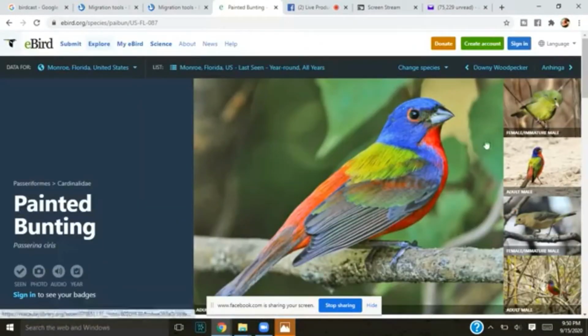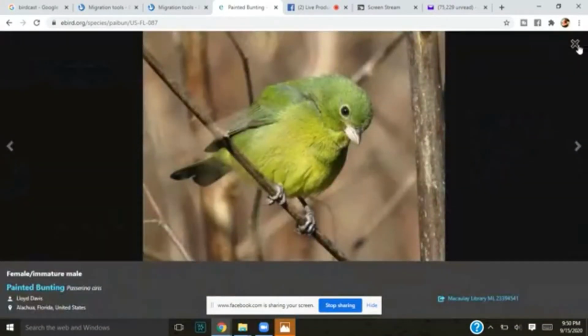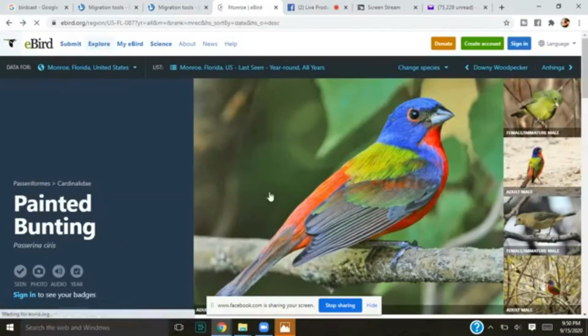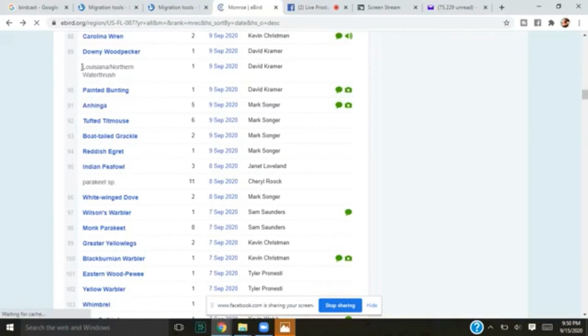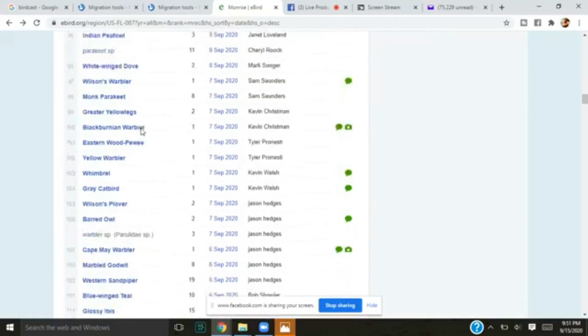Oh, painted bunting. These are on their way and they will stay for the winter. This is the male. This is the female. Exciting. I love to see these. These eat regular old crappy birdseed. Any kind of birdseed that you buy, they'll eat it. They like the regular millet. They don't really care as much for the sunflowers like the cardinals do, but the regular seed mix you buy, and you'll attract these. Just keep it filled all the time and they'll come.